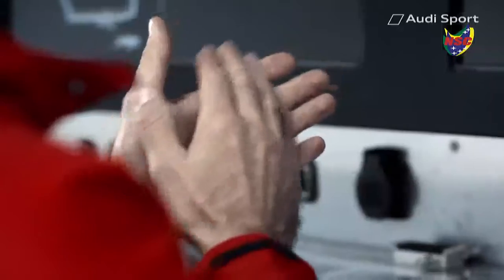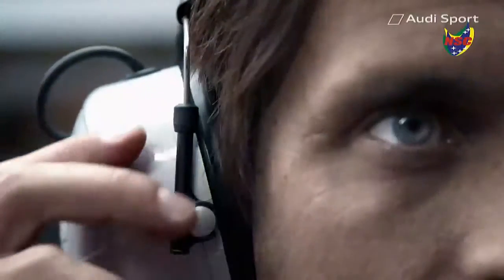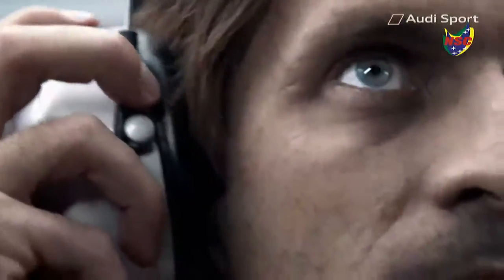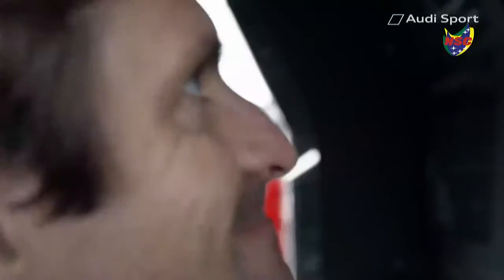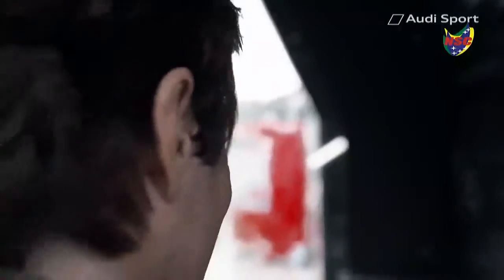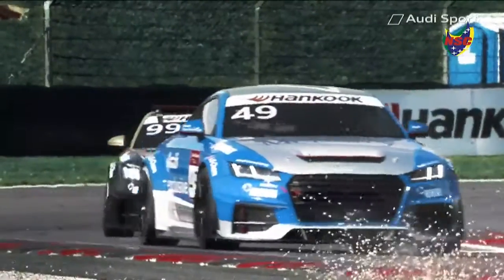The Audi Sport TT Cup, the season 2015. Only the beginning of something truly great. This first season was a year with a lot of race attacks. A perfect debut for the Audi Sport TT Cup. I love it.